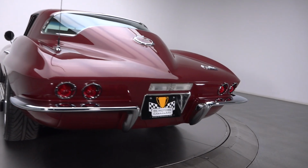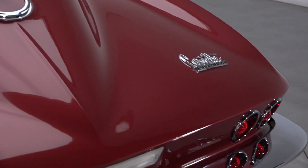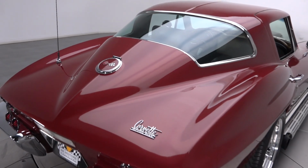Correct Marlboro Maroon two-stage seems smooth as silk over solid body panels that are straight and well aligned. That alignment serves as an excellent canvas for a painted stinger stripe, and the appearance remains classic with the only update being upsized rally wheels that look fantastic.